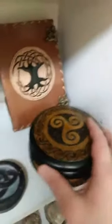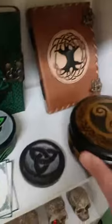This particular green journal has a brass clasp on it. It was $46.99. The feather's not included. That's actually a quill pen. Those are sold separately. They're $16.99. So there's a series of hand-carved, beautiful boxes. Treskel on the top. It's $37.99. This Tree of Life journal, I believe it's also $46.99. $49.99 with the double clasp. If you need any of those things, do let us know.